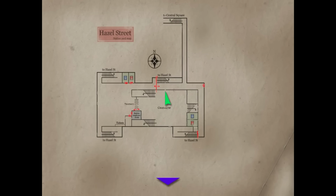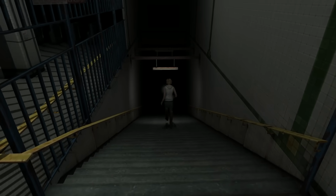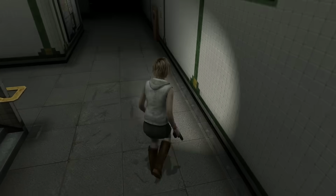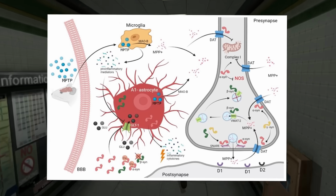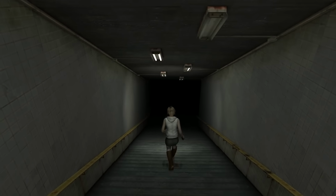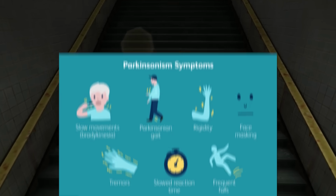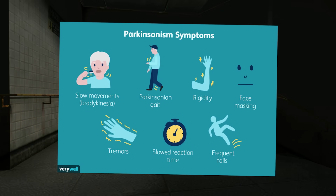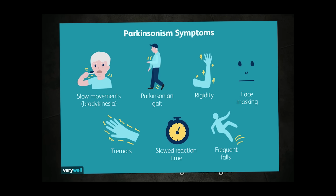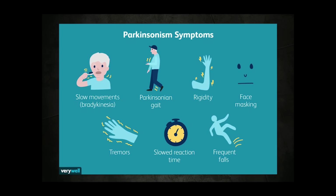In 1982, a handful of young drug users in California tried to cook an experimental opioid. Due to a lab error, their batch was contaminated with MPTP, a byproduct that looks innocuous but selectively destroys dopamine neurons in the brain. Within days of injecting it, users developed severe Parkinsonism. They froze mid-step, their faces went mask-like, and they trembled so violently they couldn't even feed themselves. One patient later told researchers he felt as though his mind was trapped in a body turned to stone.